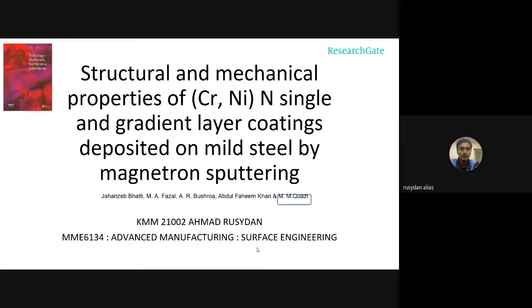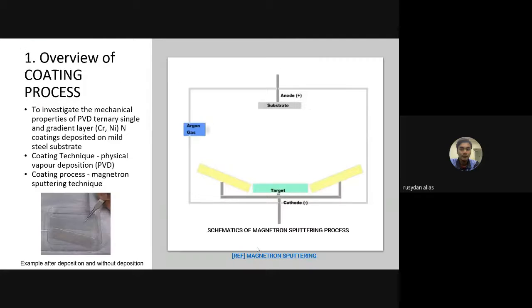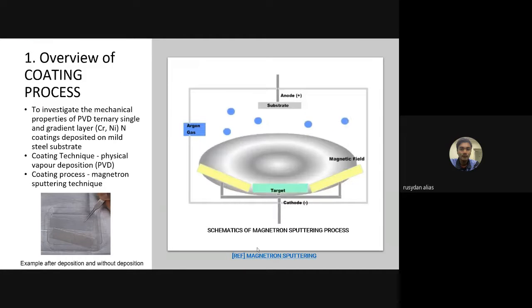We are lucky today because if you have Q&A questions and I cannot answer, maybe Dr. Muin can answer, because this paper is from Dr. Muin also. Regarding the overview of the coating process, basically this paper investigates the mechanical properties of PVD single and gradient layer chromium nickel nitride coating deposited on mild steel substrate. The coating technique is physical vapor deposition, because there are various coating techniques, and the coating process is the magnetron sputtering technique.